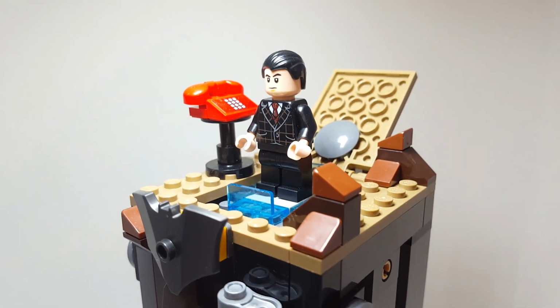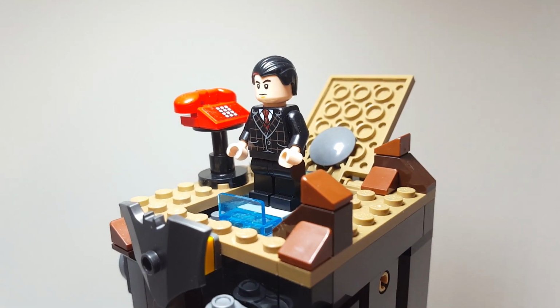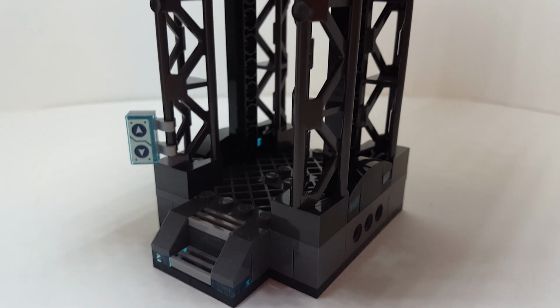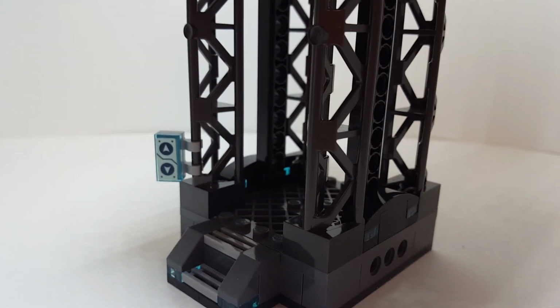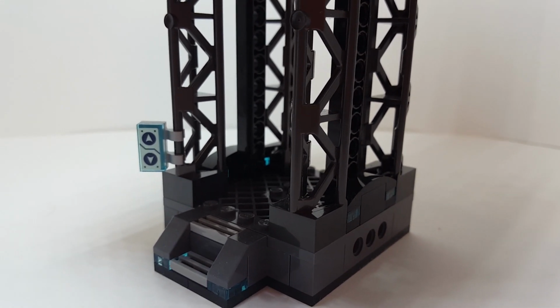At the top, you've got the hotline to the GCPD from Commissioner Gordon to the Batcave, so Bruce Wayne can pick up the phone call and then drop down and get ready and change to become Batman, which is really cool. And you've also got another sticker down at the bottom, which I like a lot as well. It's supposed to be like an elevator up and down button, so that's really cool.